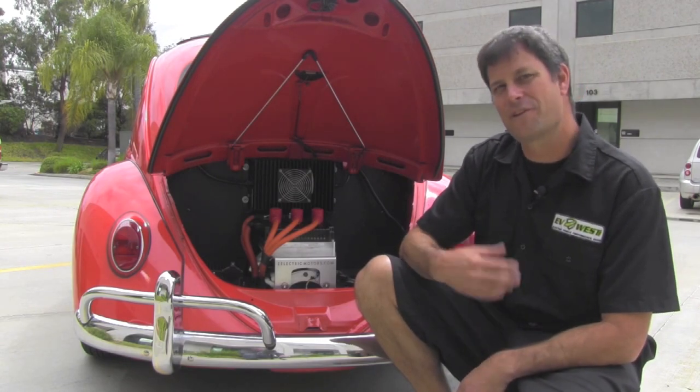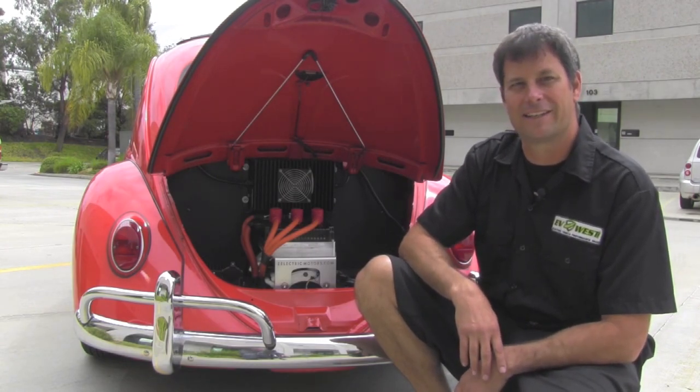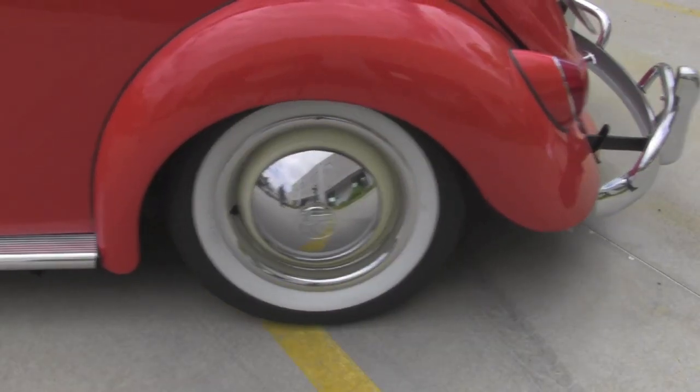All right. Let's go for a ride in this thing and check it out, see what it's really like. All right, so here we are getting ready to take a little drive in the bug. Again, no starting the engine, just turn the key on, put it in first gear, and we're ready to go, just like that. Again, we're not using the clutch. We don't have to feather the clutch when we roll away. It's a nice thing about this.